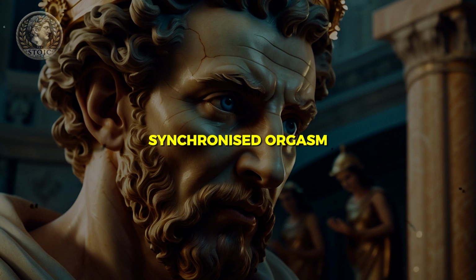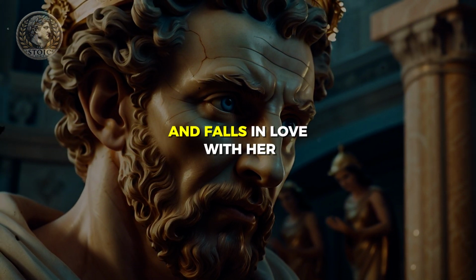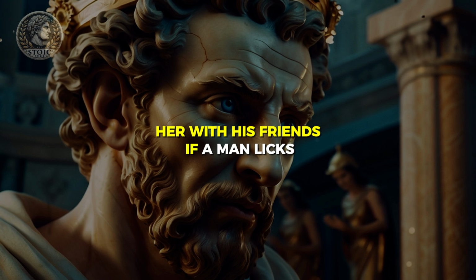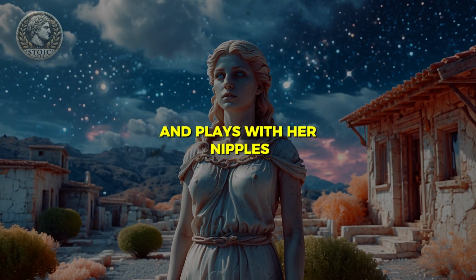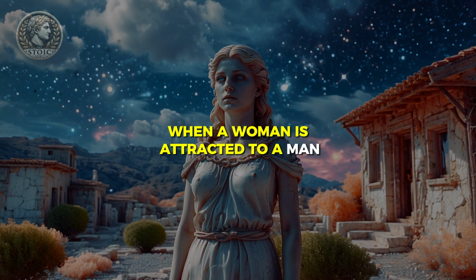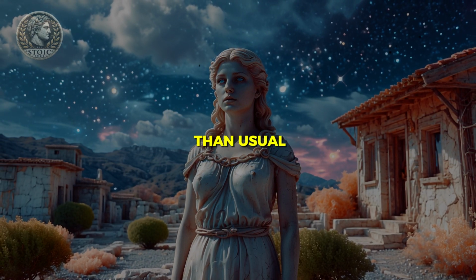synchronized orgasm. When a man develops feelings for a woman and falls in love with her, he is unable to refrain from discussing her with his friends. If a man licks a woman's vagina and plays with her nipples, it indicates that he actually cares. When a woman is attracted to a man, she tends to talk in a lower tone than usual.